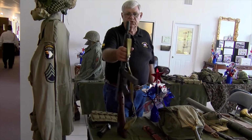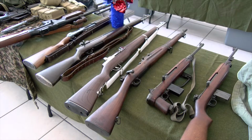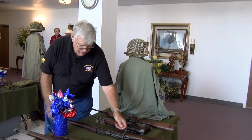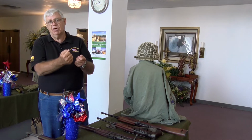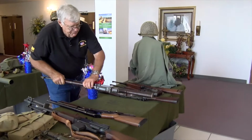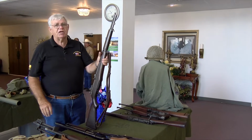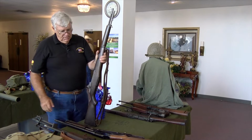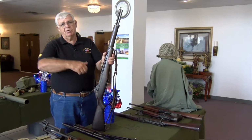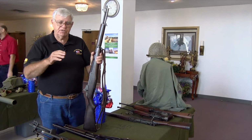This is a Thompson submachine gun that a lot of the Airborne used because it was so short. This is an 03-A3 Springfield, World War I era. It's bolt action. You had to fire a round, cycle the bolt, feed a new round, and you're ready to fire again. This is the M1 Garand. This is a rifle that George Patton, one of the famous World War II generals, said was the best battle implement ever made. And it shot an en-bloc clip of 8 rounds. When it was empty, the clip would fly out. That was an indication that the soldier needed to put a new clip in and get ready to go.